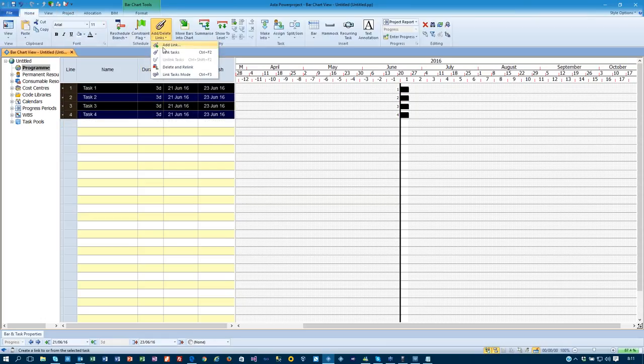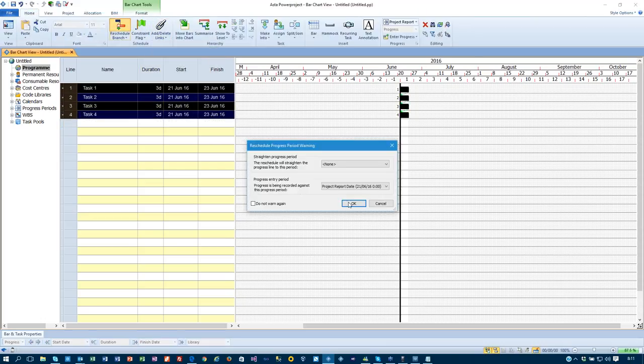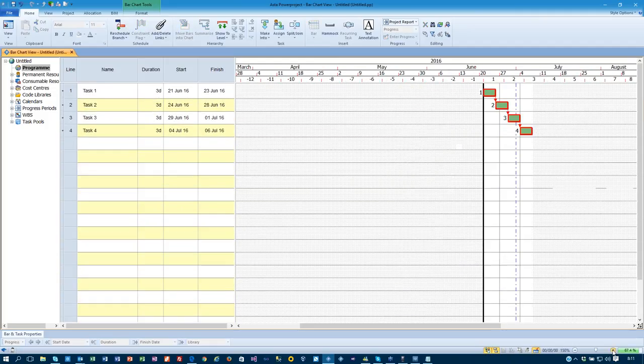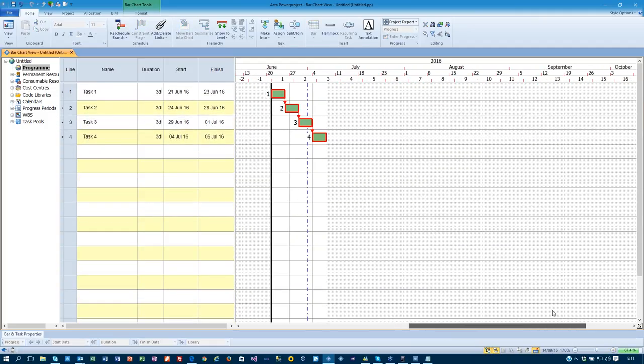Link those together and reschedule those. So we're now in a position to see a very simple project for entering progress. Now, Powerproject allows you to enter progress in a number of ways, in a very simple way through to complex levels of progress entry as required.